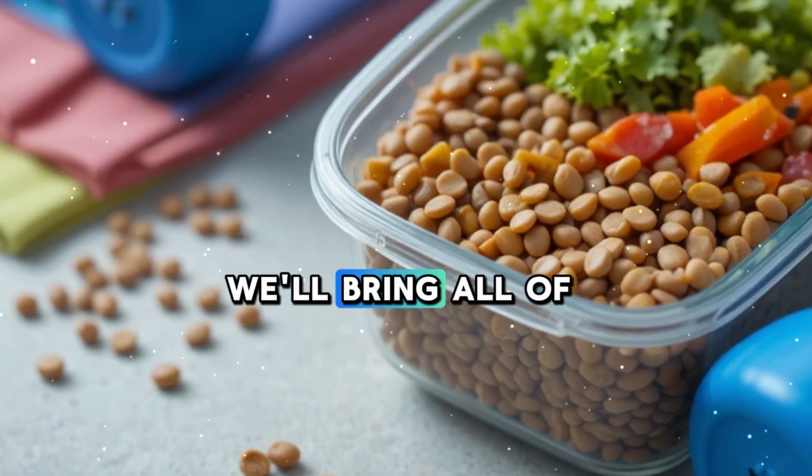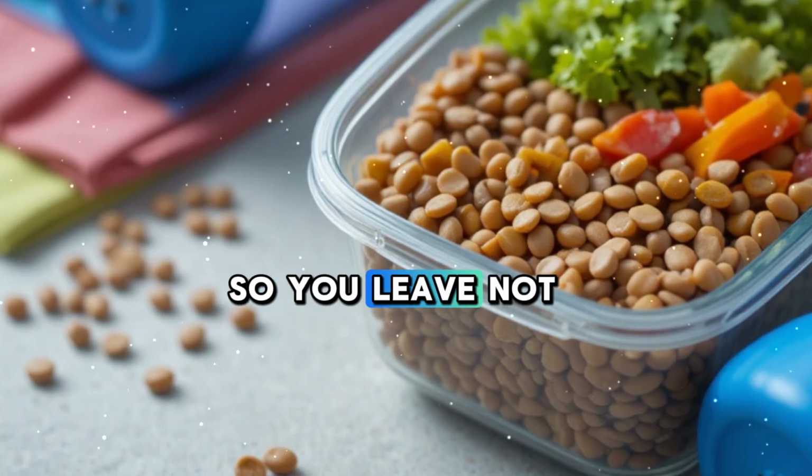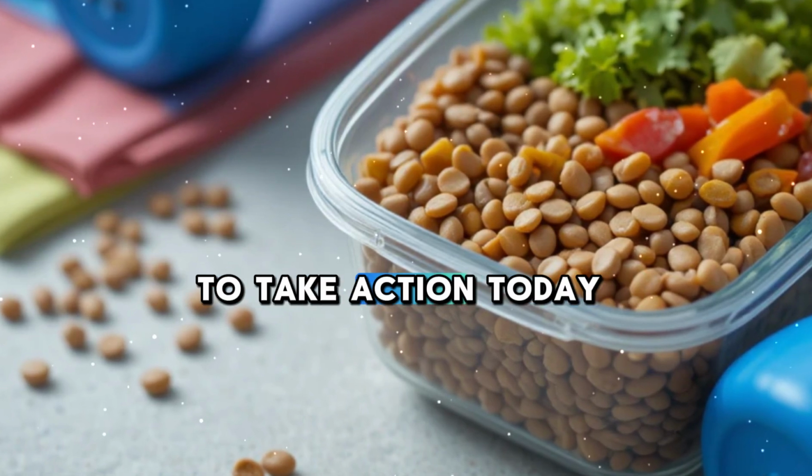And in the conclusion, we'll bring all of this together: the science, the tools, and the bigger why. So you leave not only informed, but inspired to take action today.